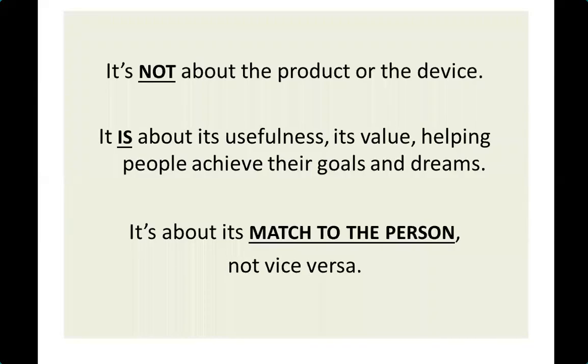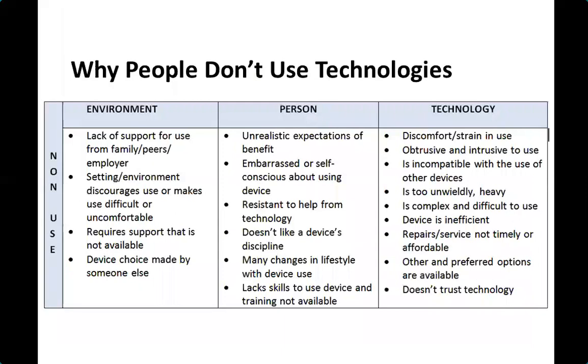It's not about the product or the device. As I said earlier, we've got 50,000 different assistive technology products. They come in all shapes, sizes, weights. It is, however, about the usefulness of that technology, its performance, its value to that user. It's how well it helps that person achieve his or her goals and dreams. It's about how well it matches to the person, not how the person adapts or matches to it. That's where we have fallen short. And that comes under the purview of assistive technology services.